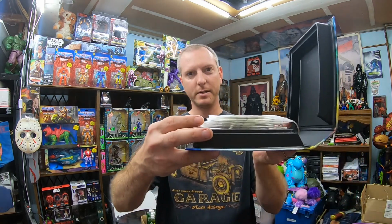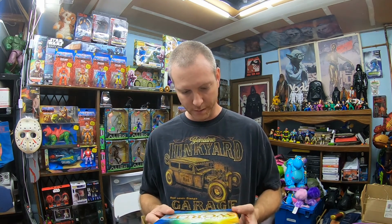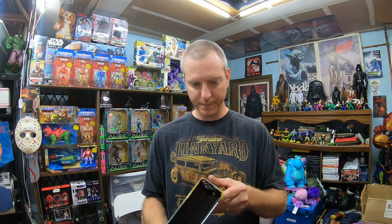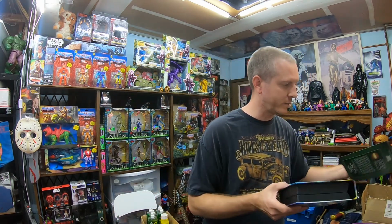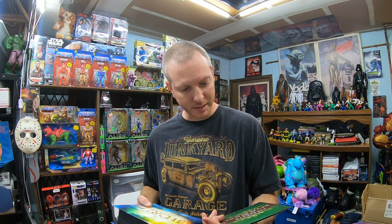Then, last but not least, here's this CD set. This is a huge CD set. This thing is just a big, huge stack of CDs. Seeing Beyond This World, a fascinating tour of your future home. Dr. David Jeremiah. I tried to comp this out, and I think I saw one comp, and the comps look pretty promising on this thing. I think it sells for a pretty penny, actually. So I got that, and that came in its own shipping box, with what looks like a bonus disc that comes with it too. Genesis through Revelation in 66 scenes.